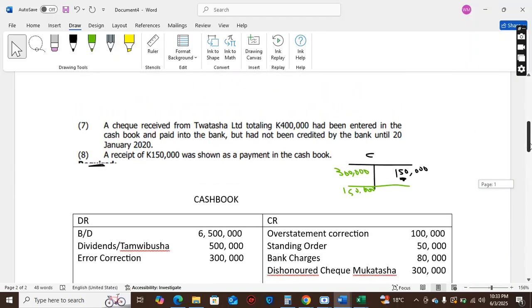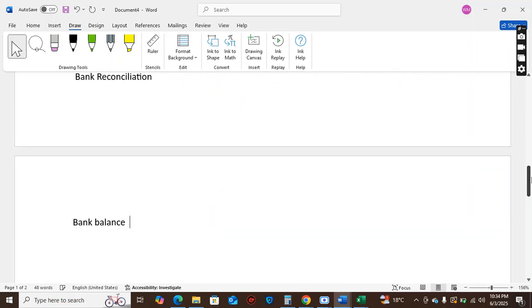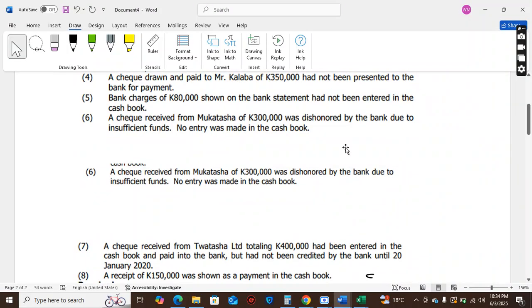Okay. So for the bank reconciliation, we're going to say bank balance. You're going to go to this amount here, which told us credit balance over 6,720,000. So you're going to put here 6,720,000. So we're going to add any uncredited checks. Because remember, uncredited checks or bank lodgements, this is money coming in. So we need to add.